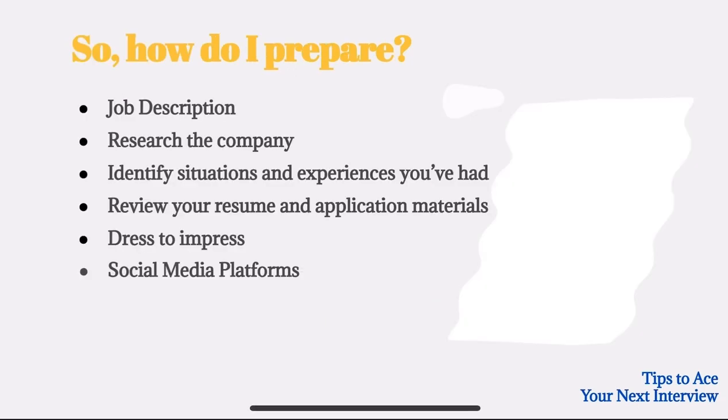For preparation for an interview, these are some of the things you want to do beforehand that don't necessarily have to do with what you're going to be saying verbally, but they'll still affect it. If you're going to any sort of job interview, make sure you have read that job description through and through. Research the company. Maybe even go to LinkedIn and learn a little more about the people who work for the company. So know as much as you can.